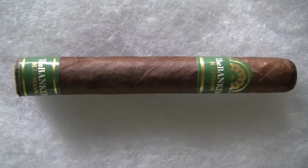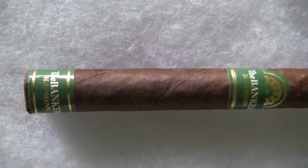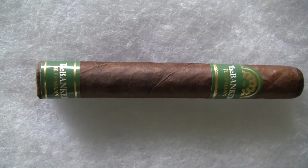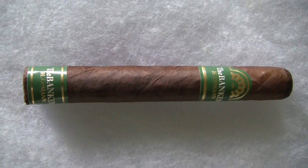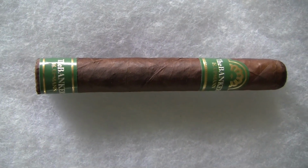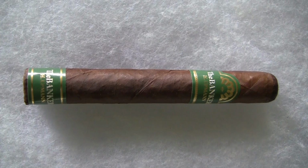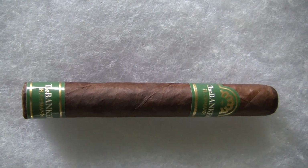Alright guys, today's cigar review is going to be The Banker by Upmann. That is the company, and I don't know much about it. Going through JR's, you find a lot of these 5-packs, and this is what this came in. The Banker, and they have a whole series, something revolved around finance. All I know is if it says H. Upmann on it, I like it, no matter what cigar.